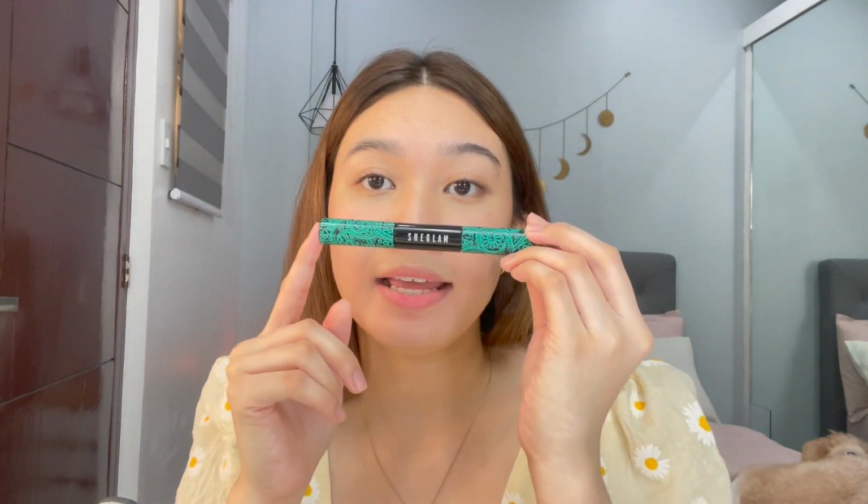This is actually a dual-ended mascara. This side is for lengthening and this side is for volumizing. What I normally use talaga is the lengthening side, which is this kind of bristles. Ganyan yung itsura niya. It's really good for Asian eyes and also for people who have thin lashes like I do. This is the volumizing side. Ito naman talaga yung bristles ng mascara for volumizing. Napapansin ko kasi yung volumizing side, nagiging clumpy lang yung lashes ko whenever I use that one. That is why I prefer the lengthening side na lang.